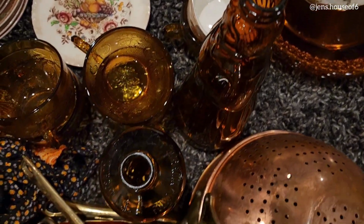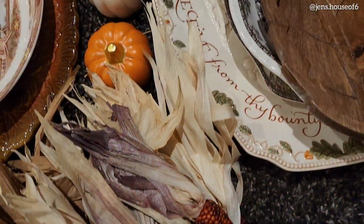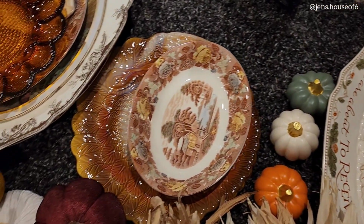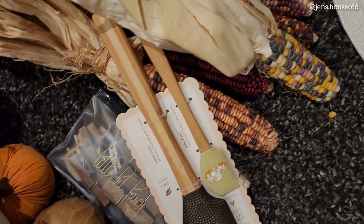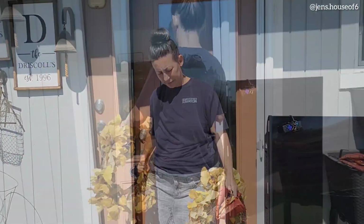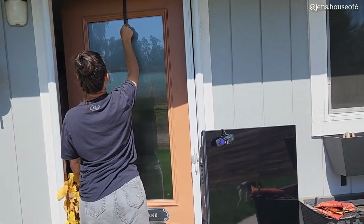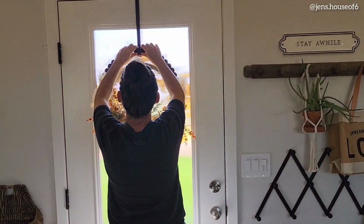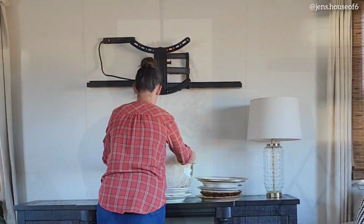I just love fall and all the rich colors. I love Thanksgiving. We usually host at my home, we have for the last several years, and it's just so much fun. And of course, you cannot be done decorating for fall without hanging a wreath on the door, right?